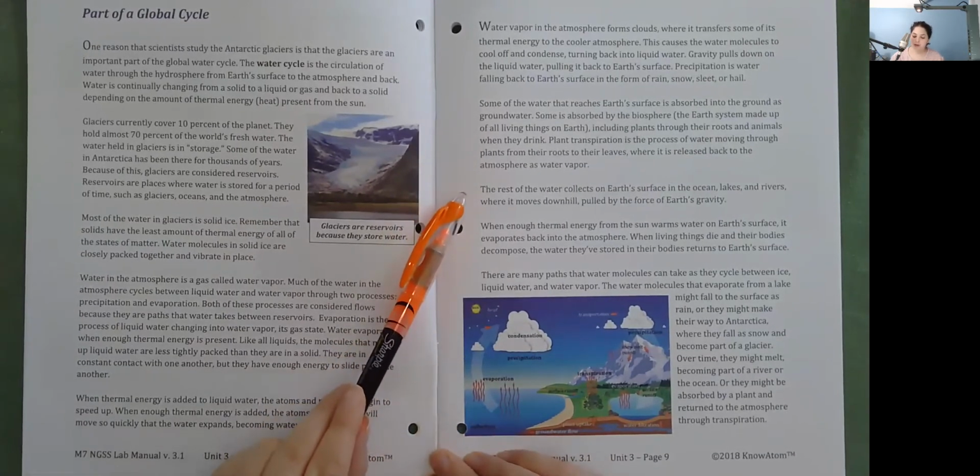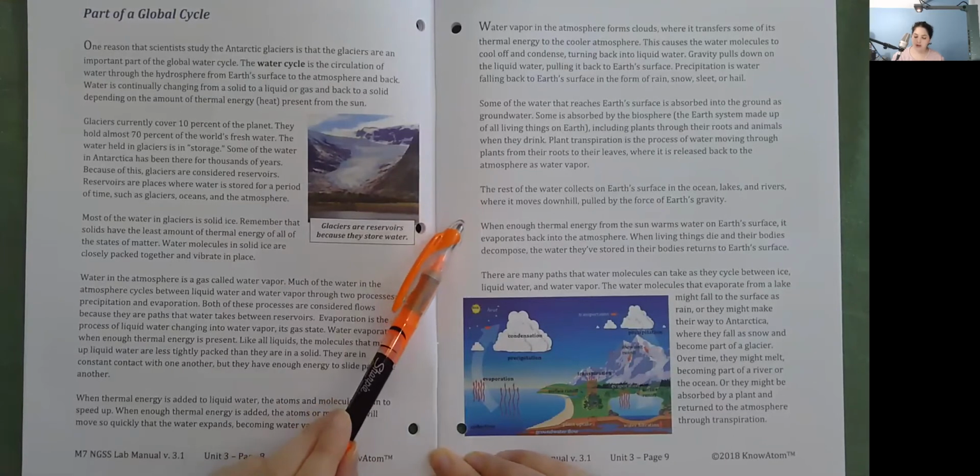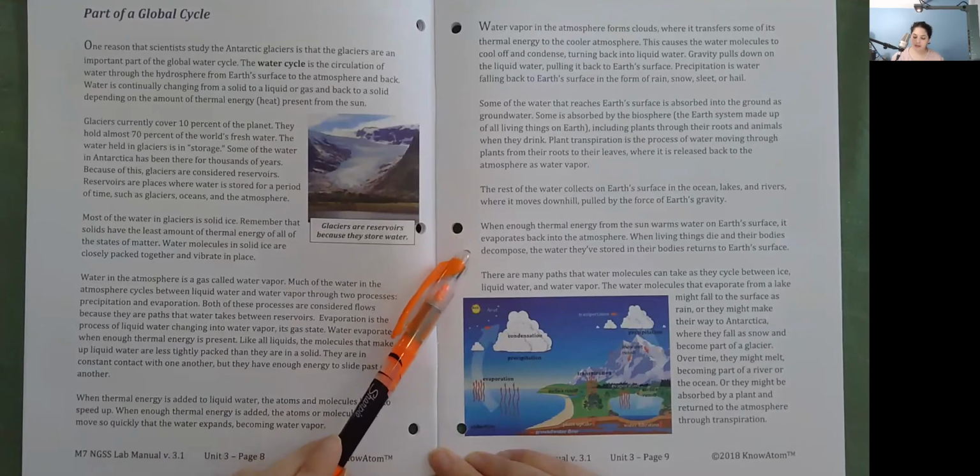The rest of the water collects on Earth's surface in the ocean, lakes, and rivers where it moves downhill, pulled by the force of Earth's gravity. When enough thermal energy from the sun warms water on Earth's surface, it evaporates back into the atmosphere. When living things die and their bodies decompose, the water they've stored in their bodies returns to Earth's surface.